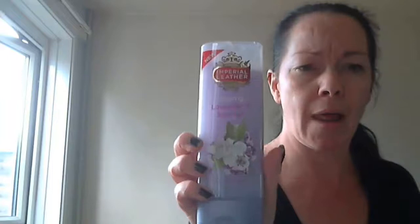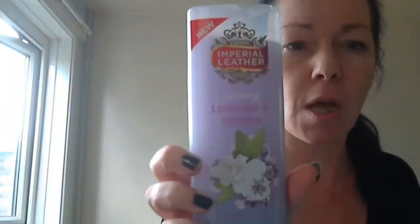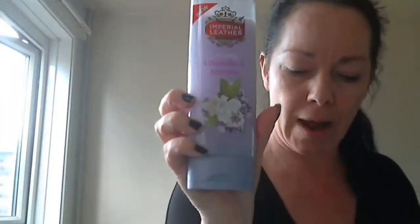At number 14, what was my favourite shower gel or bubble bath to use in June? It's this one from Imperial Leather. It's the lavender and jasmine shower gel. I absolutely love using this, especially before I go to bed. It's really relaxing. The scent just chills you out completely. So much so that I normally like to go to bed quite shortly after using it.